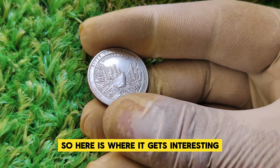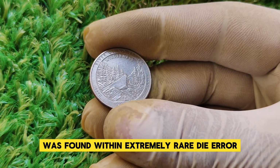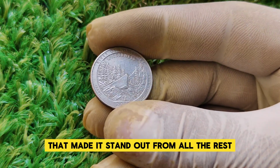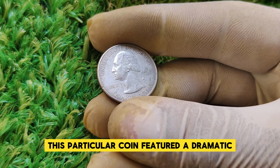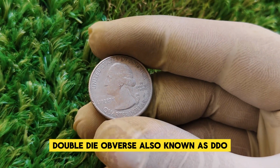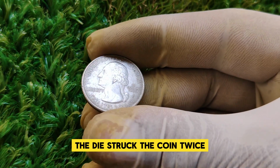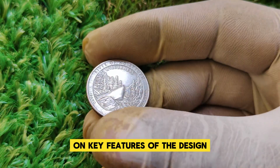So here is where it gets interesting. A specific 2019 P Lowell quarter was found with an extremely rare die error that made it stand out from all the rest. What kind of error, you might ask? This particular coin featured a dramatic double die obverse, also known as DDO, which means that during the minting process the die struck the coin twice, slightly offset, creating a doubling effect on key features of the design.